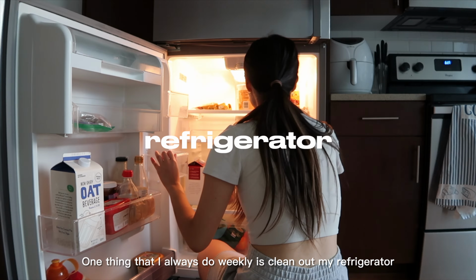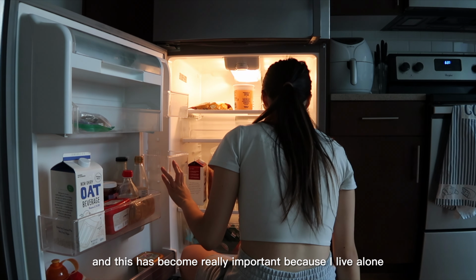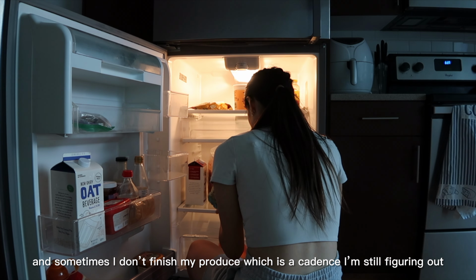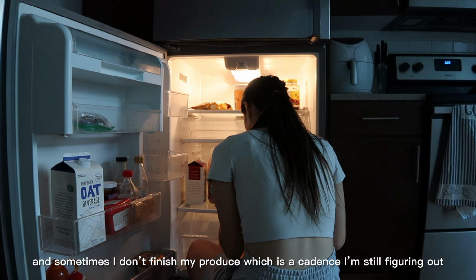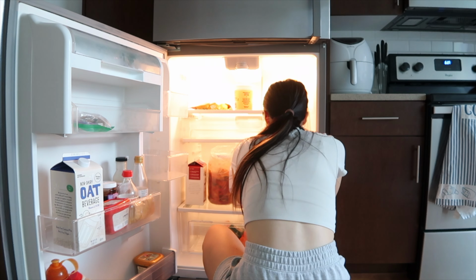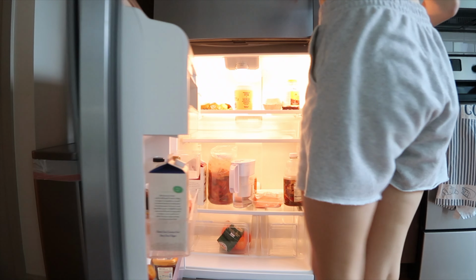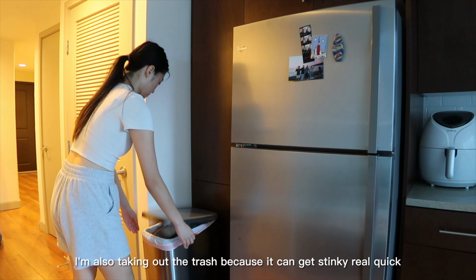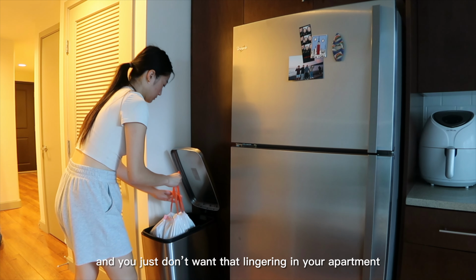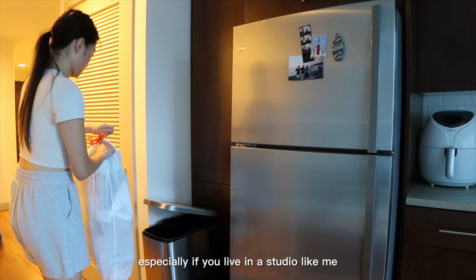One thing that I always do weekly is clean out my refrigerator, and this has become really important because I live alone and sometimes I don't finish my produce, which is a cadence I'm still figuring out, but I had to throw away this whole bag of kale, which was really sad. I'm also taking out the trash because it can get stinky real quick and you just don't want that lingering in your apartment, especially if you live in a studio like me.